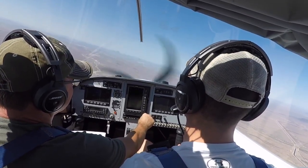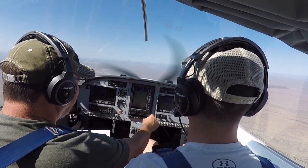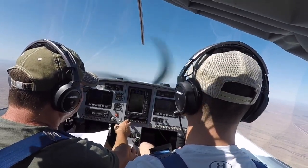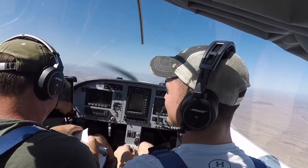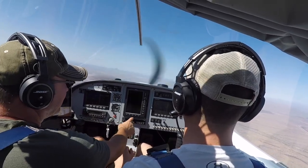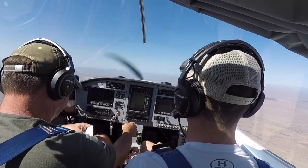Either that or the engine's about to quit. I don't know which. Yep. Both are not good. We started the day with no radio, so. Yeah. What would you do then? Just land? No, I have that spare radio. That's why there's only one radio in this whole plane. So that's why I have that spare. Gotcha. So I wasn't worried about it.